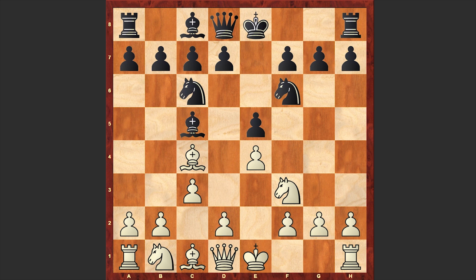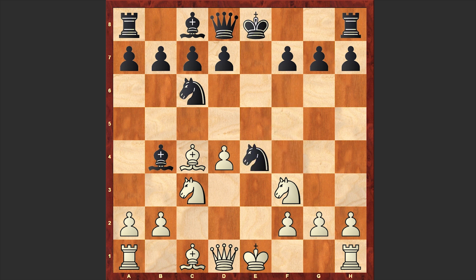As you know, nowadays d3 is the move preferred at the top level, gioco pianissimo, but we have the aggressive d4, e takes d4, c takes d4, bishop b4 check. Here white has two main alternatives. White is usually either playing bishop d2 or knight c3. In the game we have the so-called Greco's attack, knight c3, inviting knight takes e4, which was made in the game, and Keres castled kingside.